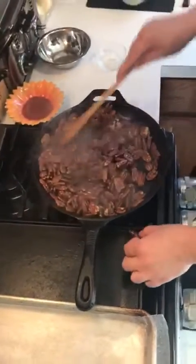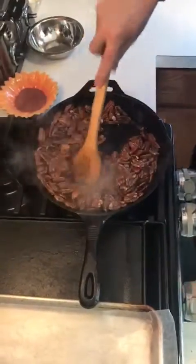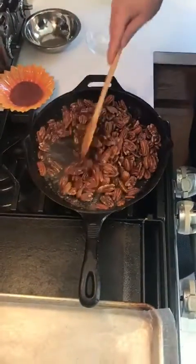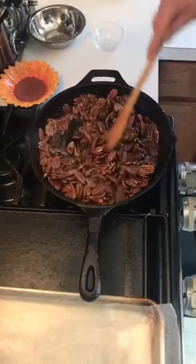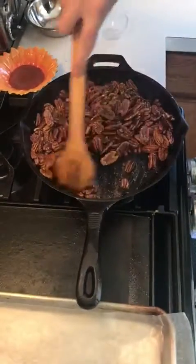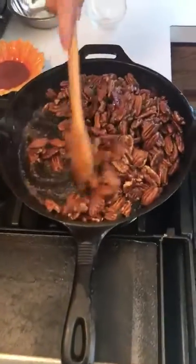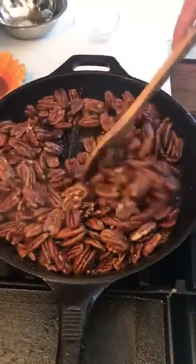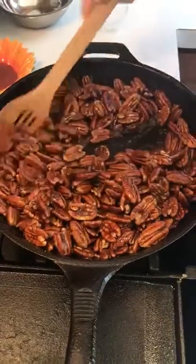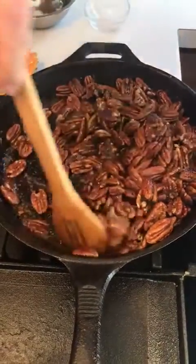Oh, pecans! And then once this butter and sugar mix is good to go, you're going to start to see a little caramelization. You don't want to burn the sugar. That's super important. You just kind of want to coat, and you'll start to see them get a little sticky.